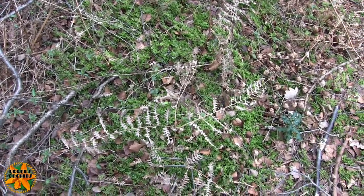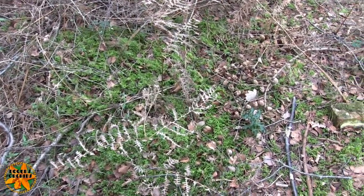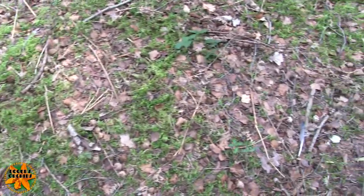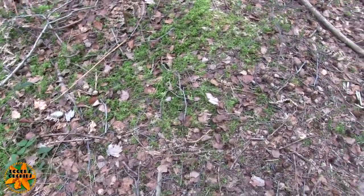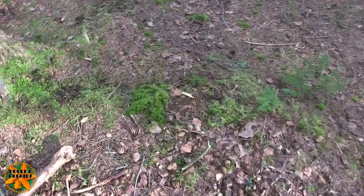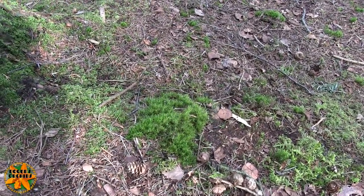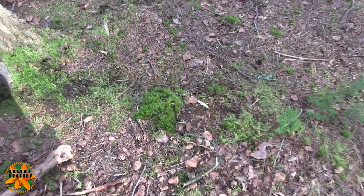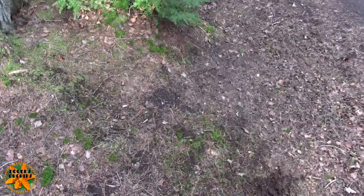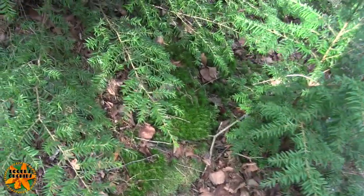I think that's called fern moss. On the ground it looks a little like ferns. And where did I see it? Somewhere there. That's a nice looking moss. Fluffy. And various other types, like that one in there. It's interesting.